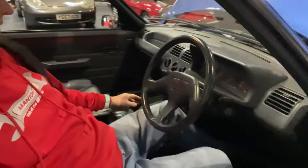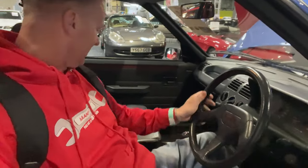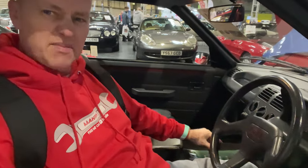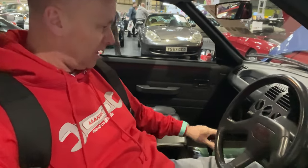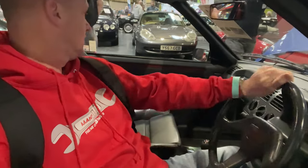Nice light clutch, actually. Says it had a new clutch in it. That's lovely and light. Look at that, like a little go kart. Cracking bit of kit. Ooh, notchy gearbox, though, weren't they? They always were a bit clunky on the old gears. No power steering, I don't think, on this one.